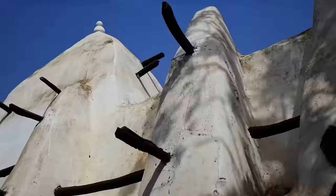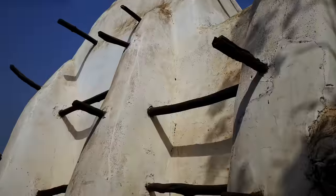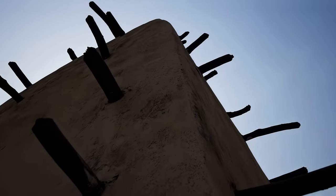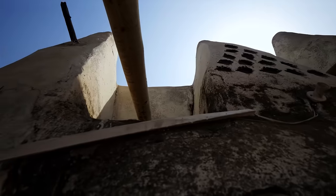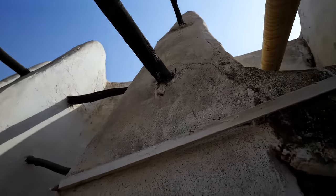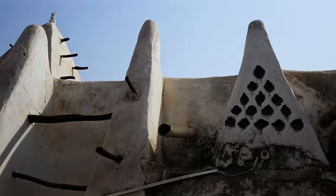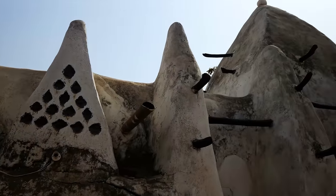This is one of the most unique mosques I've ever seen. I've been to Hassan II Mosque in Casablanca. I've been to a few different mosques around the world in Delhi, Kuwait, etc. But this is something really, really unique. I've never seen this. I mean, it's old, 500, 600 years old, actually.